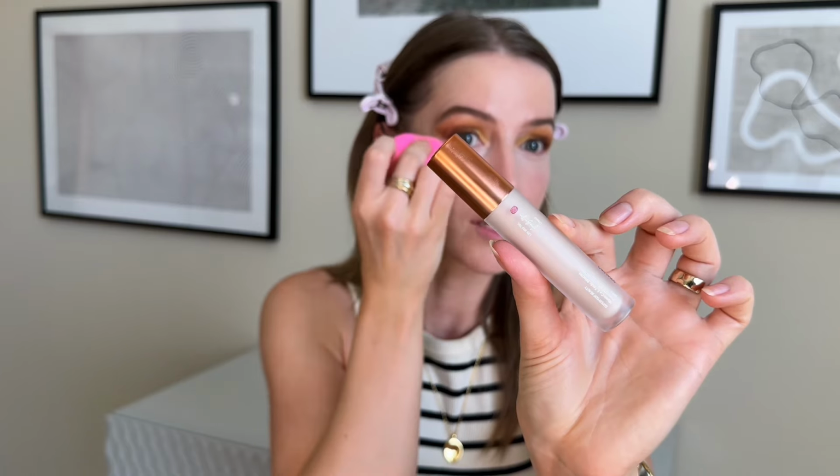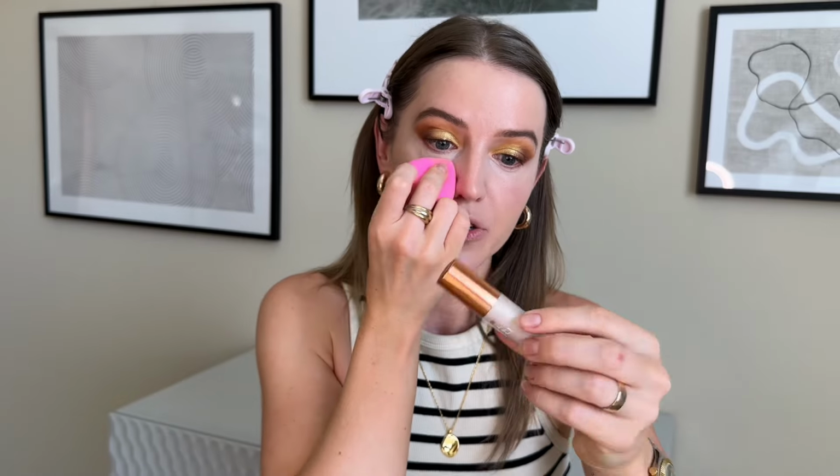And now I'm using a little bit of concealer. This one is also from Yensa Beauty, and it's the Super Serum Silk Concealer. I have it in the shade Fair 1, and I feel like it's a little bit too light for me, but you know, let's be bright today. Now let's bronze up this pale face.